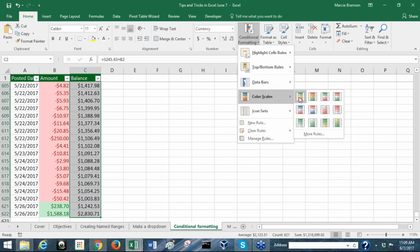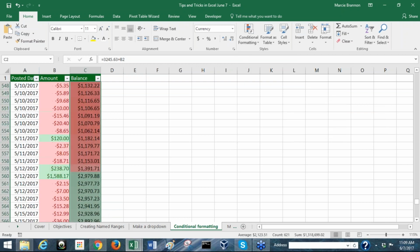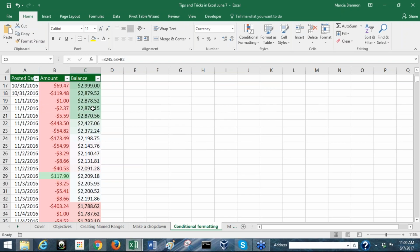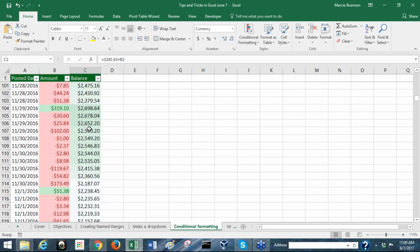So if I go back here, now I can add color scales, which is kind of cool, depending on what you're looking for. In this particular case, it's backwards. Yeah, this one makes sense. So I select this color rule here. As the balance is higher, it stays green. As it starts to decrease, it fades out and gets into the pink and the red as it gets lower and lower. So that's just another way to visualize your data with conditional formatting.